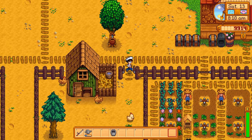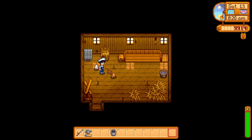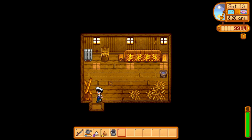All right, so back to the chicken pen. Need those other two eggs and to fill up the thing there. Perfect. All right, now we just have the cows.